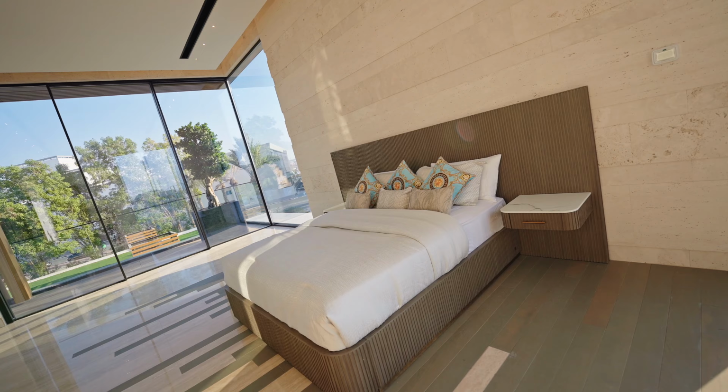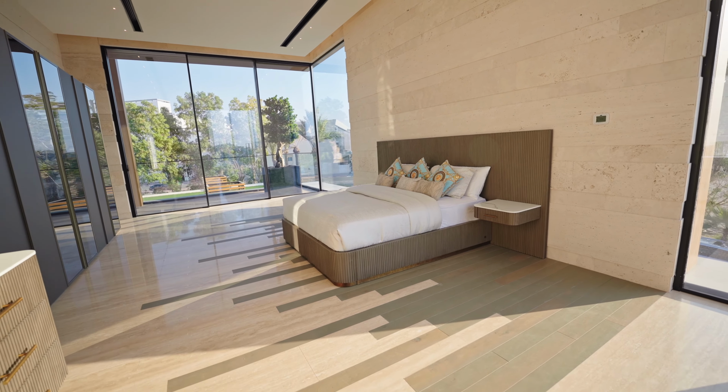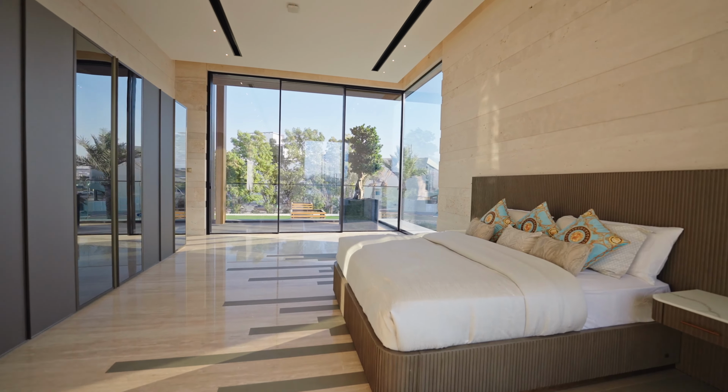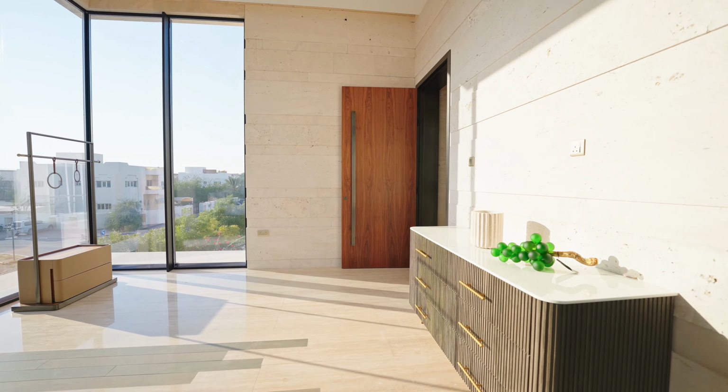We find 4 meters windows allowing light to flood in. Now that's the third bedroom plus the master bedroom, so we have a total of 4 so far. Let's keep counting. Nice king size bed, elegant drawer dresser. You see the lights coming from every corner in this room.